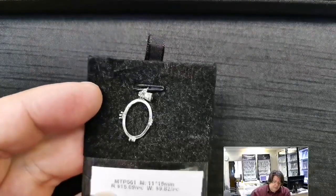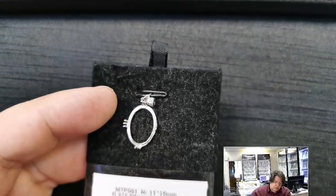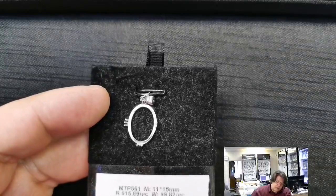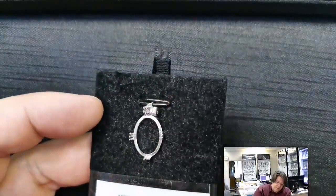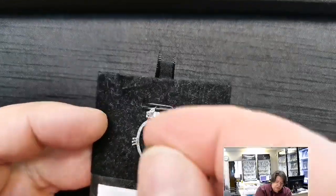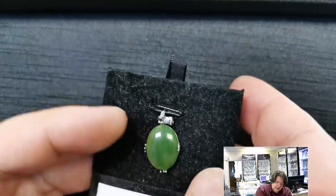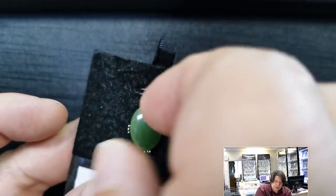Again, MTP 561 for an 11x15mm cabochon. Retail price is $15.69 and the wholesale price is $9.82. Very simple, very classic. The cool thing about this is that that's all you'll see. You'll see the stone, and then you'll see those prongs over on the top. You don't see anything else except for the loop and the bail hanging at the top when it's done. It's very simple, very classic, very elegant. Can't go wrong.